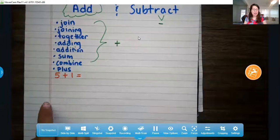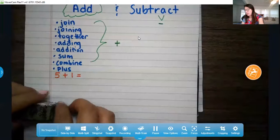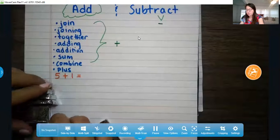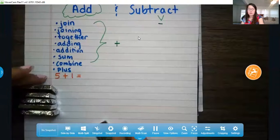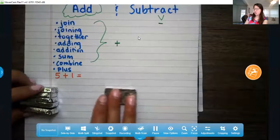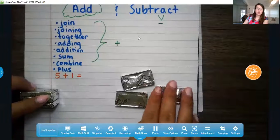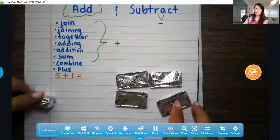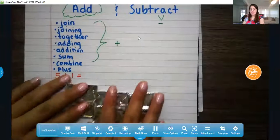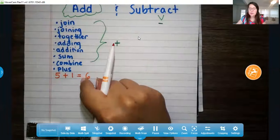I have 5 chocolates. I have $5, right? Here's my 5, and I'm adding 1 more. So I am adding them together. So go ahead and count 1, 2, 3, 4, 5, and 6. So I have 6. This equal sign, friends, this means equal.